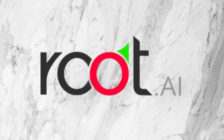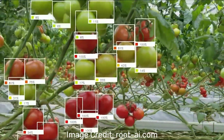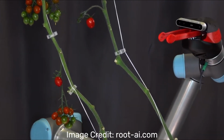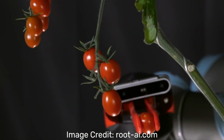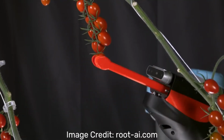Number 5. Root AI. Root AI is an indoor vertical farm located in Massachusetts, USA. It uses robots to plant, water, and harvest tomatoes, and AI to analyze plant health and optimize growth conditions. The farm is capable of producing up to 500 pounds of tomatoes per day.